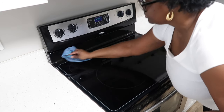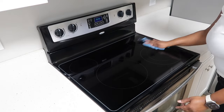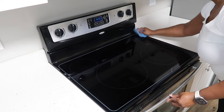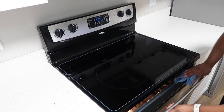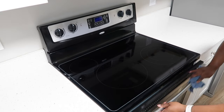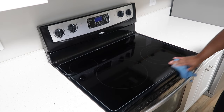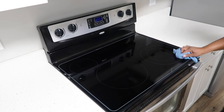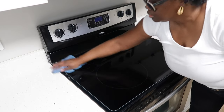Okay, so y'all, I love a clean, shiny glass-topped stove. And it came out so clean, y'all. I wanted to definitely slow it down and let y'all get the gist of it and get the detail of this cleaning. And then when I cracked that oven, y'all, that's what made me say, "Ooh!" So you'll see a little bit later that we're going to go ahead and run this self-cleaning oven, because we need to get this oven cleaned out. It is not clean inside of that oven.